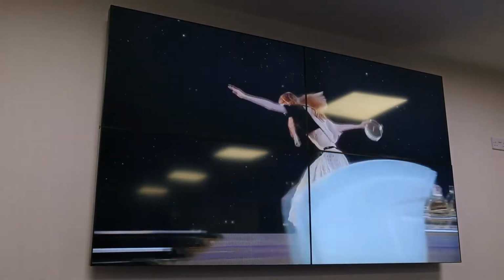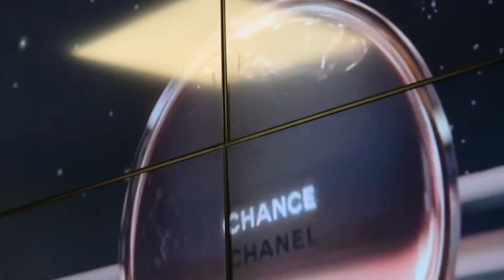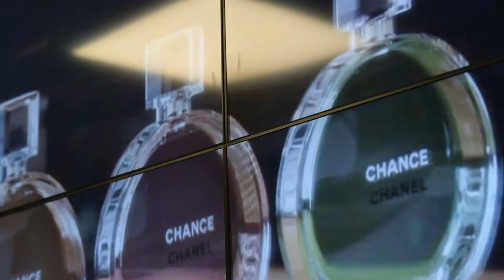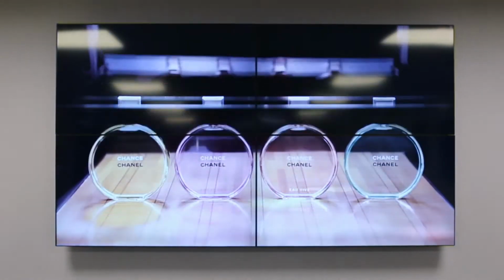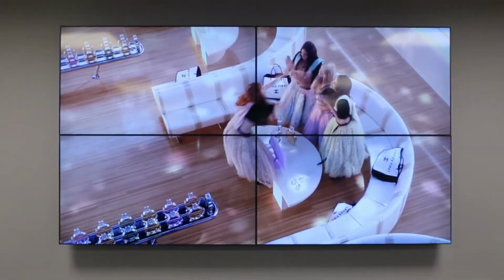Looking to supersize your screen? Go huge with one of our LCD video wall displays. With a super narrow bezel of only 3.5mm screen to screen, the video wall appears virtually seamless, letting your content take center stage.